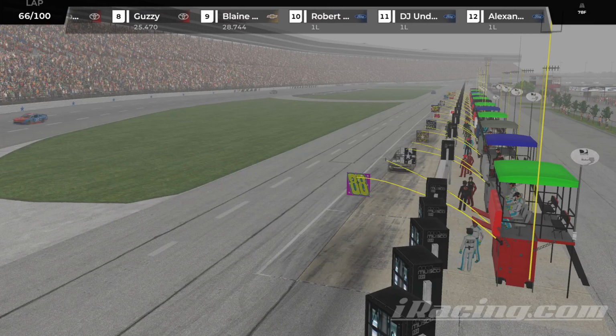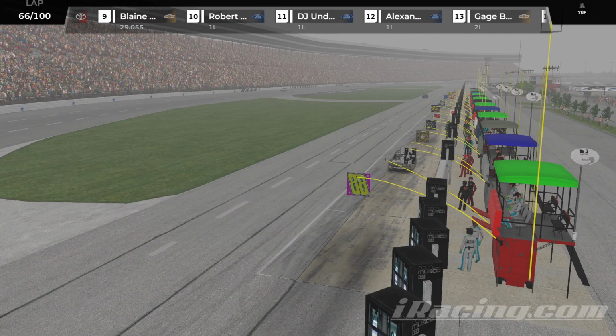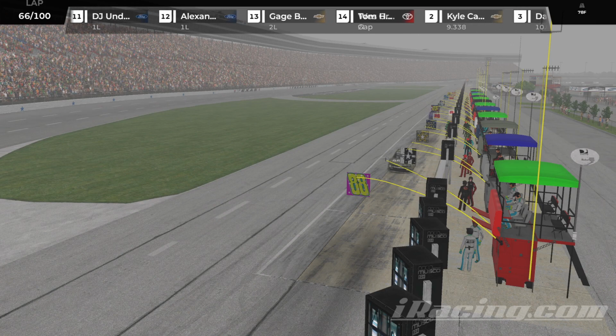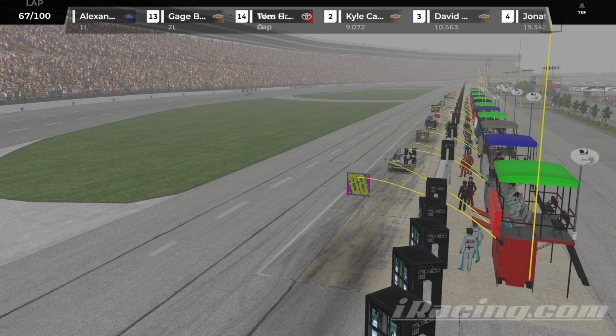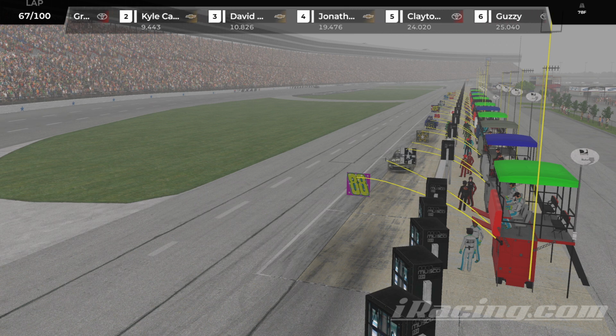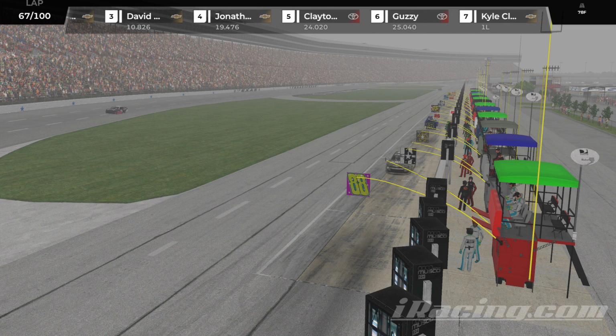Let me go to pit lane. Oh, we got pit stops already. Here comes Kyle Cleveland, he's in already. And we got the 70 of Mitchell, he's in for his pit stop. Four tires and fuel. You're going to put four tires and fuel on all the time. The tires are worn out.